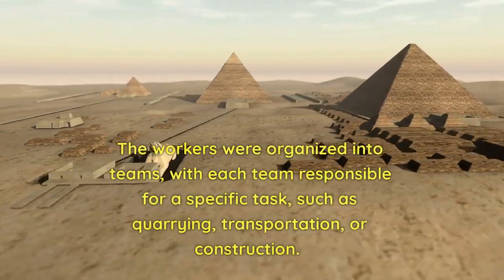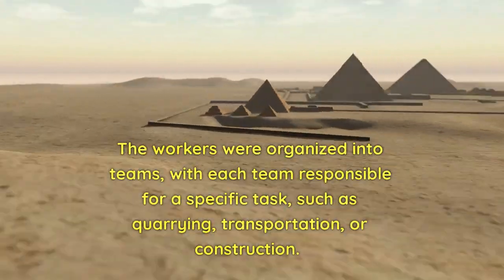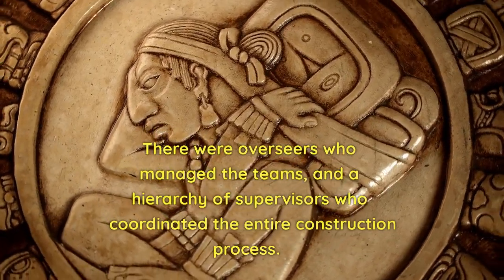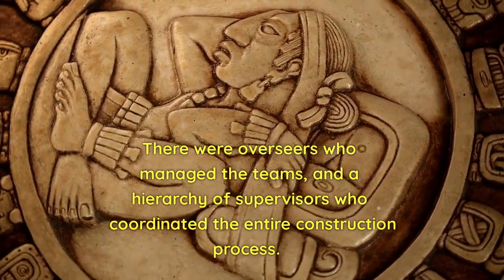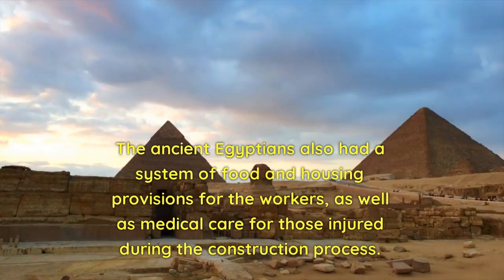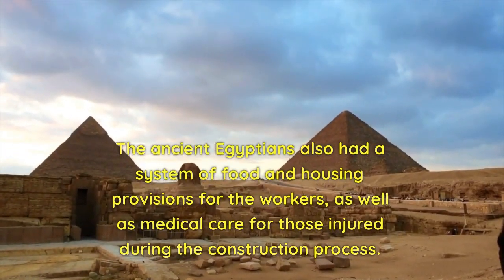The workers were organized into teams, with each team responsible for a specific task, such as quarrying, transportation, or construction. There were overseers who managed the teams, and a hierarchy of supervisors who coordinated the entire construction process. The ancient Egyptians also had a system of food and housing provisions for the workers, as well as medical care for those injured during the construction process.